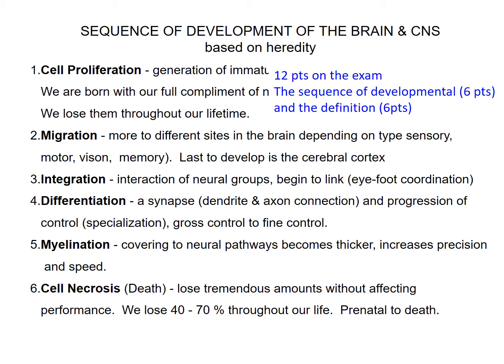And then cell necrosis, we lose a tremendous amount without affecting performance. We lose 40 to 70% throughout our life from prenatal to death. There's no way to accurately measure all these kinds of things, and maybe you're thinking about football and other kinds of head trauma injuries, but we just lose some of these cells. And so we want to keep them active and we want to keep them healthy as possible.